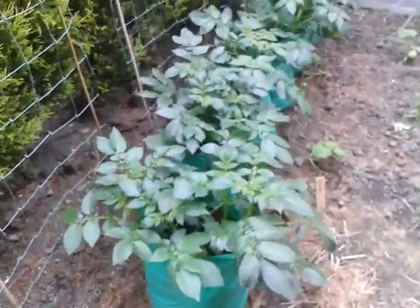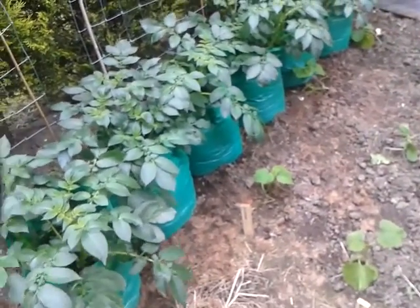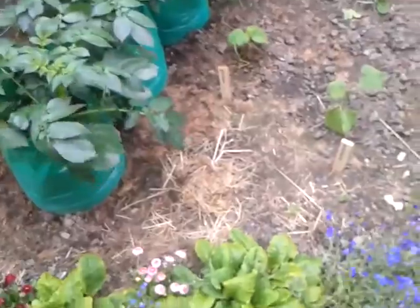Potatoes are doing really well. They are massive now. I'm just hoping, now that they've been mounded up and mounded up and mounded up, that they'll actually give me a decent crop.